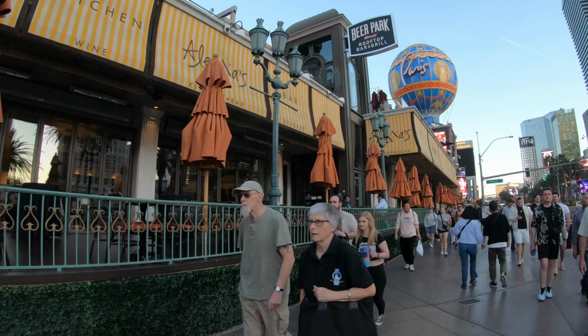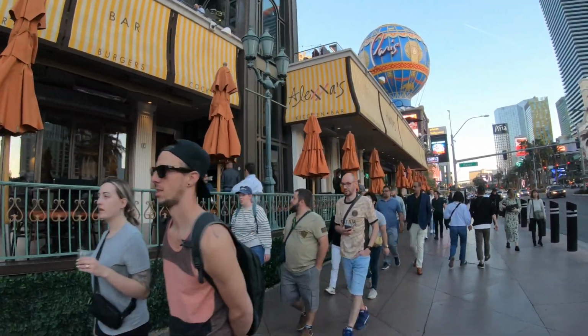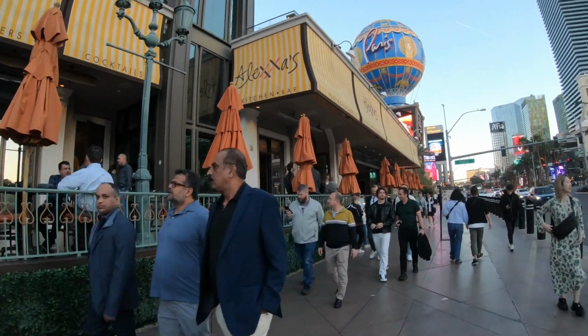Back outside on the Strip, we have Alexa's as well as the beer park, which is a beer garden on top of Alexa's. We'll check them both out. First, we'll check out Alexa's.